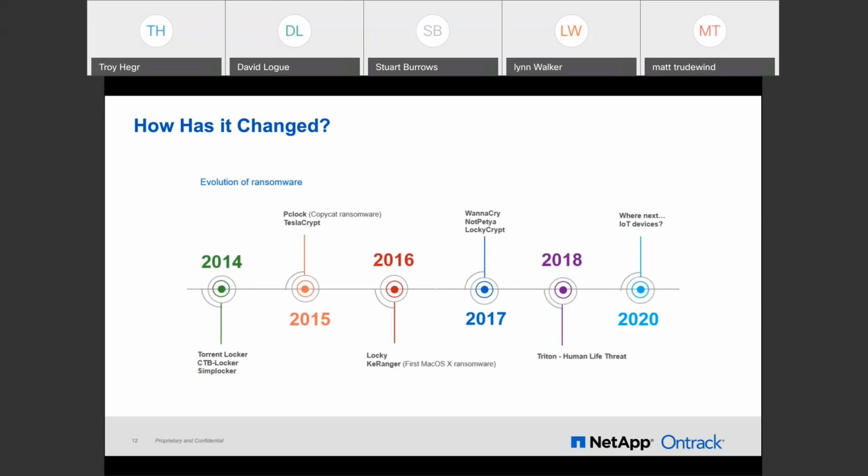In 2018, we jumped to Triton. It's actually a human life threat. Triton was aimed at nuclear plants and facilities, and they were able to get in with ransomware. And it's, hey, if you don't pay us the ransom, we're going to actually hurt people. Very, very scary there.